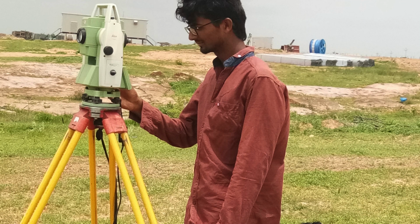This is done by using advanced surveying equipment such as DGPS, total stations, and laser scanners. These tools enable surveyors to collect data with high accuracy and efficiency. The collected data is then processed and analyzed to create detailed drawings and plans for the project.